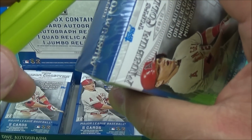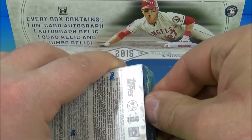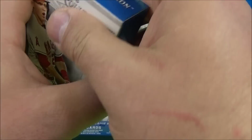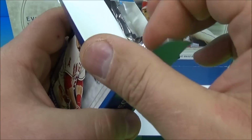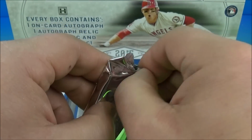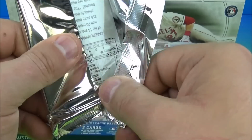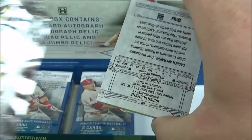Not all that exciting, but still cool. Nice looking cards. And there we go. I wouldn't mind getting a Mike Trout or something. That'd be cool. Maybe a Hall of Famer. Maybe Griffey Jr. Don't get a whole lot of Ken Griffey Jr. stuff. Okay, there we go.